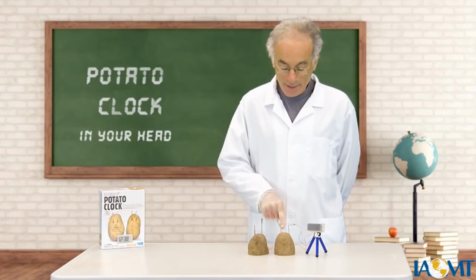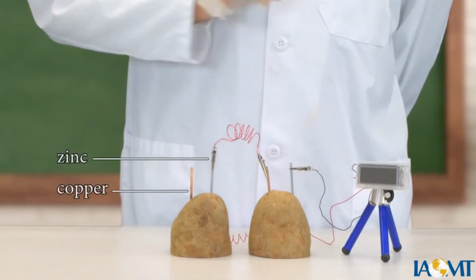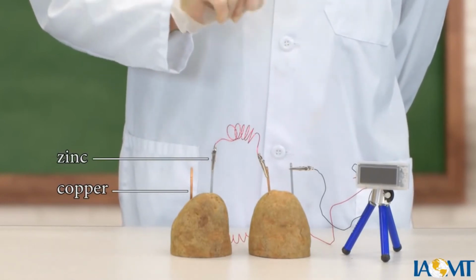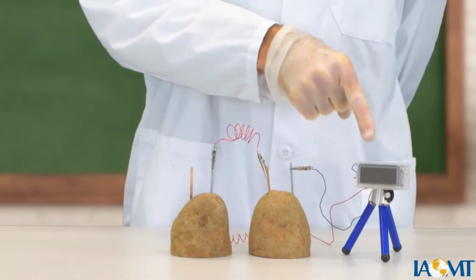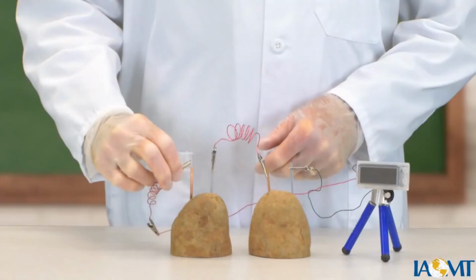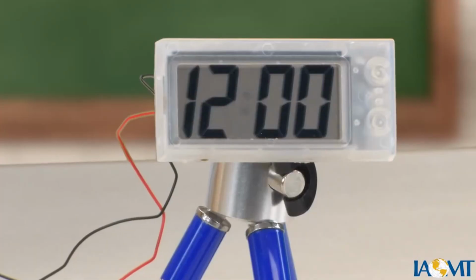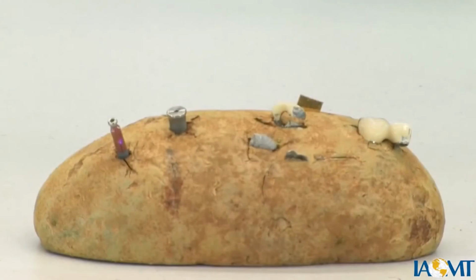Here are 2 potatoes, each with a zinc and a copper strip embedded in them. It takes 2 cells of zinc and copper to run this little digital clock. When you hook them all up, the potato clock starts to run. Got it? Here's a variety of dental metals that are embedded in a potato, ready to go.